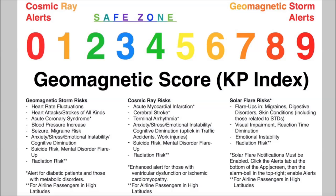The X-rays hurt your digestive tract. Anybody getting radiation treatment knows this because they penetrate deeper. And that's a huge surface area in your abdomen that's usually exposed to solar flares when you're outside. Visual impairment and slowed reaction time. That has to be brain inflammation that's deeper. Emotional instability, radiation risks. So, I mean, the categories are almost identical. So that's pretty serious stuff if we're having a lot of geomagnetic storms, which we have been. Last year especially, and when we go through the focusing cone.